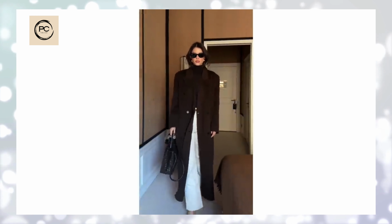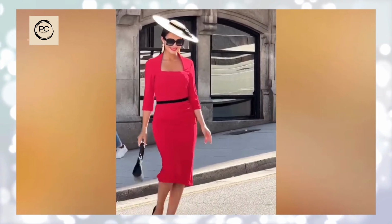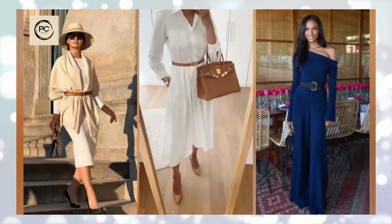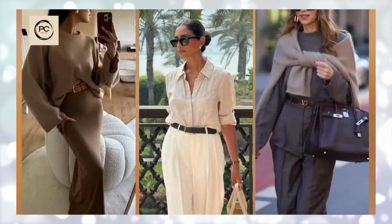Let's start with a simple but impactful accessory: the belt. Adding a belt to a dress can enhance the silhouette, instantly flattering your shape and giving the outfit more structure. Or try adding a belt to a casual outfit, giving a more tailored, refined look without much effort.